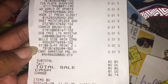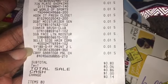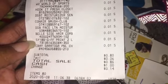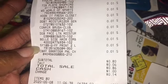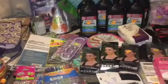My subtotal was 80 cents, and they were so petty to charge me tax, six cents tax. So my total was 86 cents for 80 items, you guys. Today, May 8th, 2020, 80 items. I paid 86 cents. Fantabulous. All right, you guys, thank you so much.